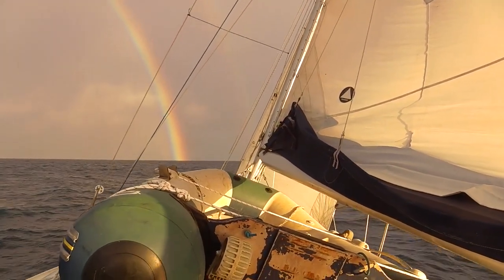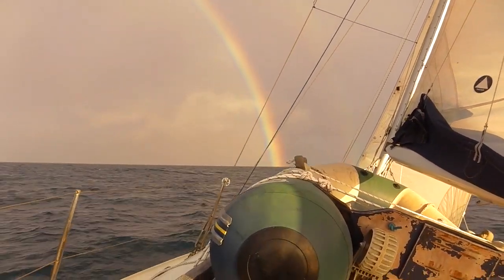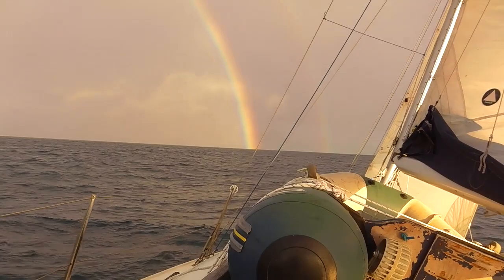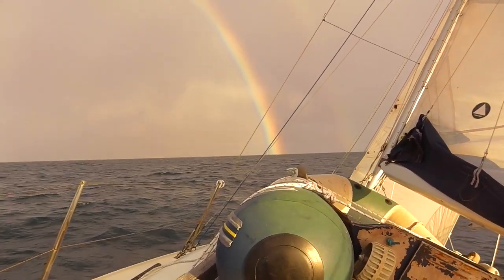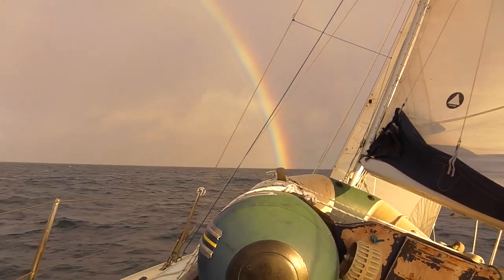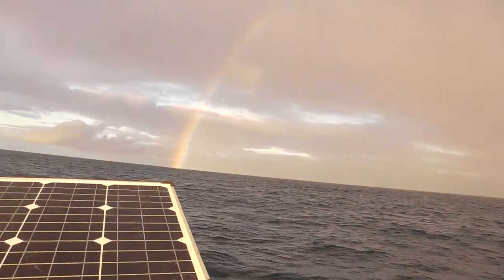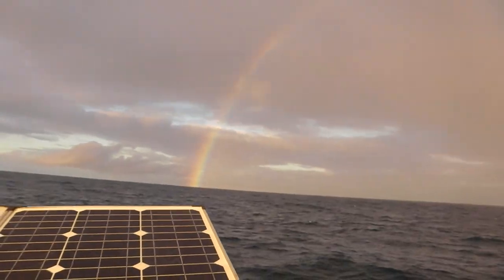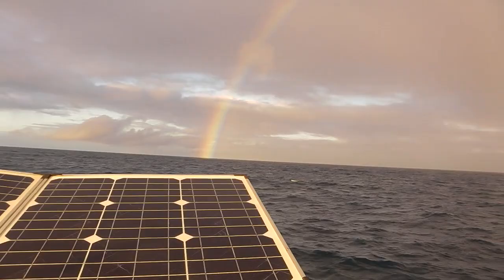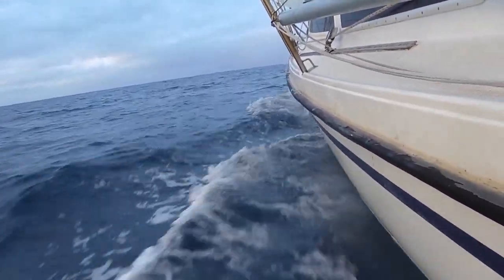Going to windward all day, and I've just come out, been reading my book, and there's a storm. Well, I don't say a storm, but there's a rain band coming. Got a beautiful rainbow there, and one over here as well. Actually, it goes right round. You don't see that very often. Well, we're sailing quite well.